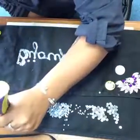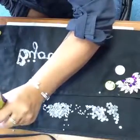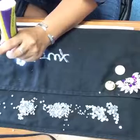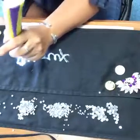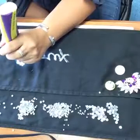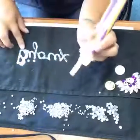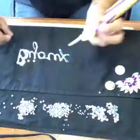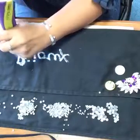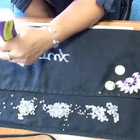Could even get them in your school colors, do some school spirit. I know high school especially, you've got homecoming and all of those things coming up here in the next month or two. High school football is a great way to show your school spirit, get a little bling on. You could use your school colors, make something really cool.